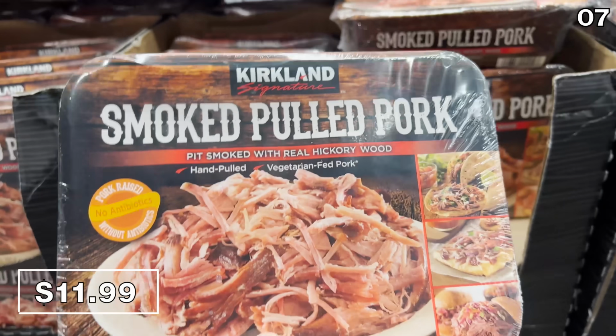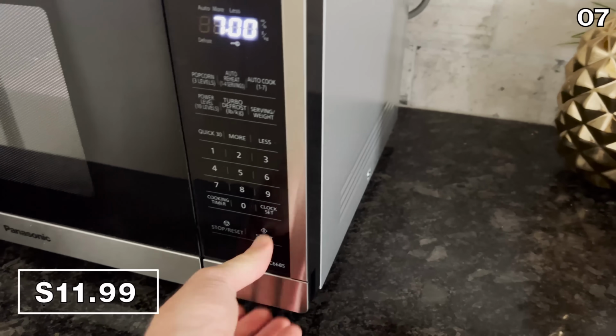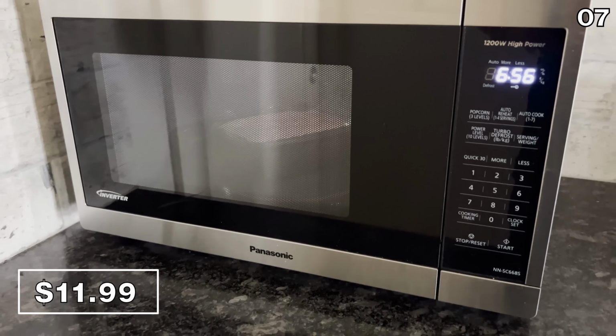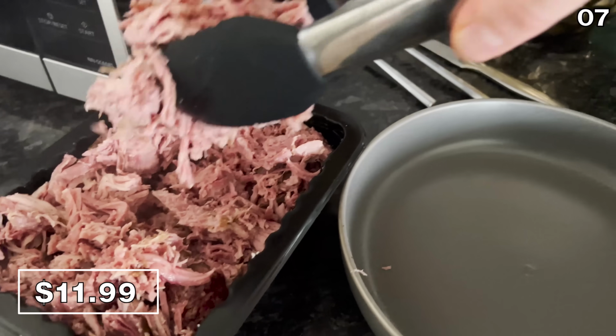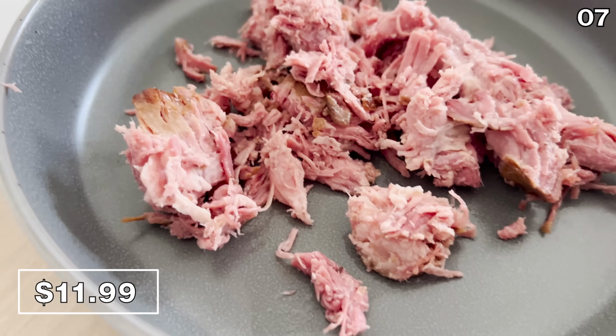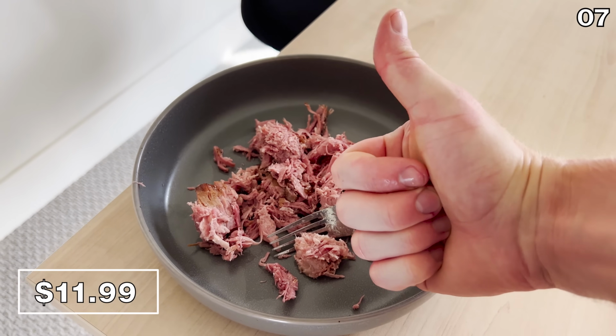For the pulled pork lovers, and I know there are a lot of you, including myself, I heated up this Kirkland smoked pulled pork at $12 in my brand new microwave from Point 5, and this is delicious in terms of flavor. In terms of texture, it wasn't quite on par with what you would get from a really good barbecue restaurant, but the flavor, 2 big thumbs up.